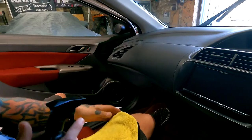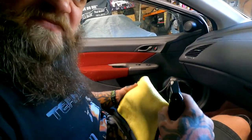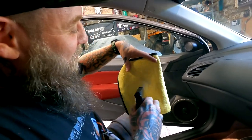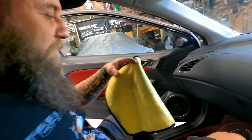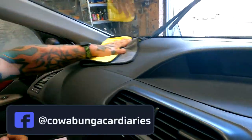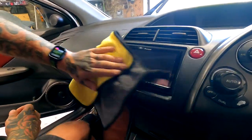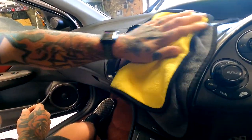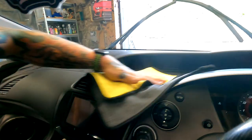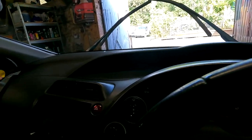Let's get comfy. So, with the interior, I would probably recommend I would spray it directly onto here, rather than on the dash, because it just gets absolutely everywhere. Look at that. Wow. Rubbish. A lot of rubbish on today's episode, peeps. There is. Look at that. And it smells amazing. It really does, which is why it's great to use on the inside.